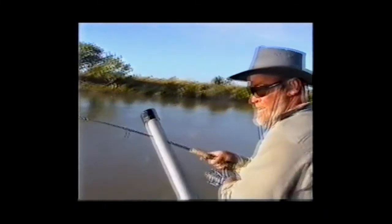This is our fearless leader. We don't know what he's got yet, but he reckons it's going to be pretty good. Well, it's going to be a reasonable one. Here he comes. We'll get a look in a second. There he is. He's not a monster. He's a nice little barra. Nearly a keeper, would he? Do you want to keep one now, or we... Nice little barra there.